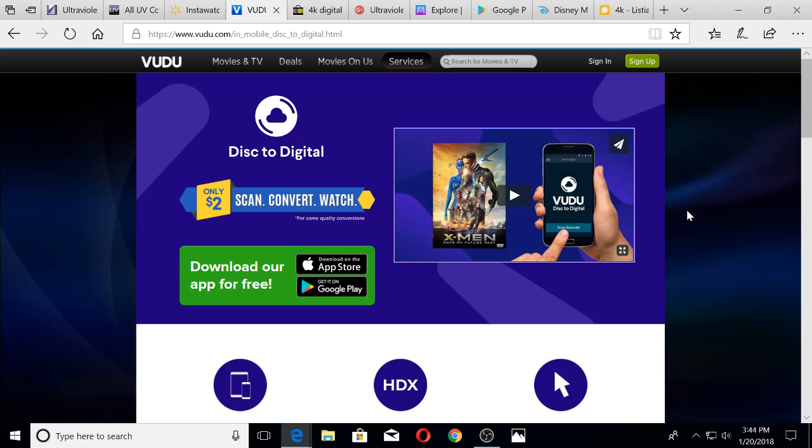Decided it was time to do another one. That's mainly because quite a few things have changed. So now I have about 1,436 digital movies inside of VUDU. Some of those are standard definition, some of them are HDX, which is basically the equivalent of 1080p. And the rest are 4K.